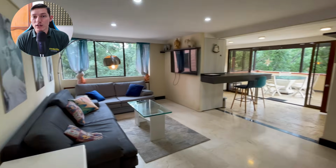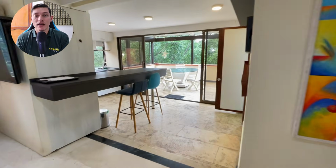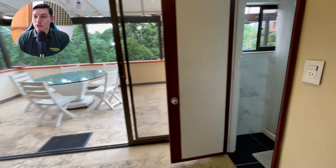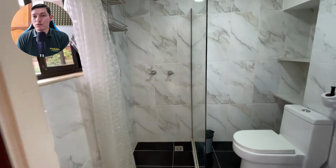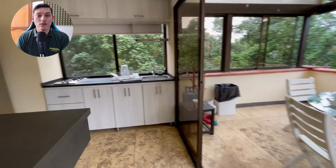It is 220 square meters. There's a look of the living area slash TV area. It has 4 bedrooms, 6 bathrooms total. We're looking at just one of the bathrooms that it has. That was a full bathroom, by the way.